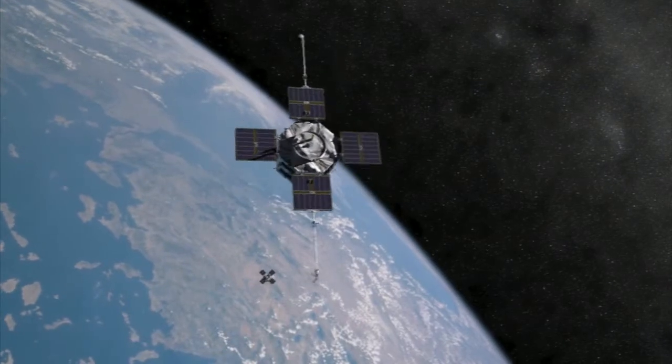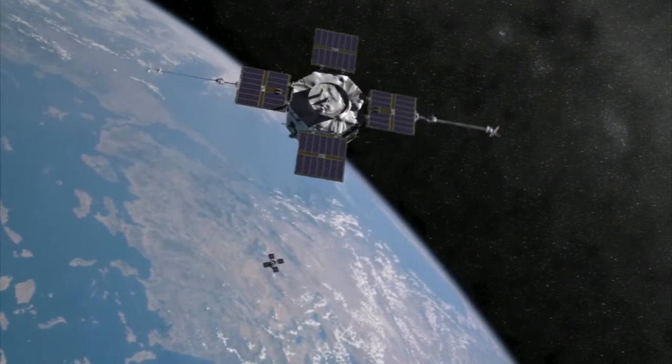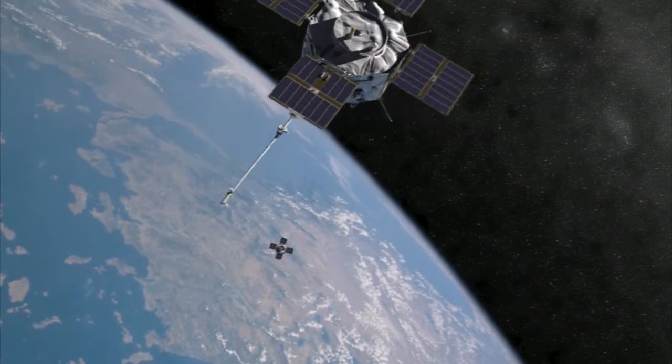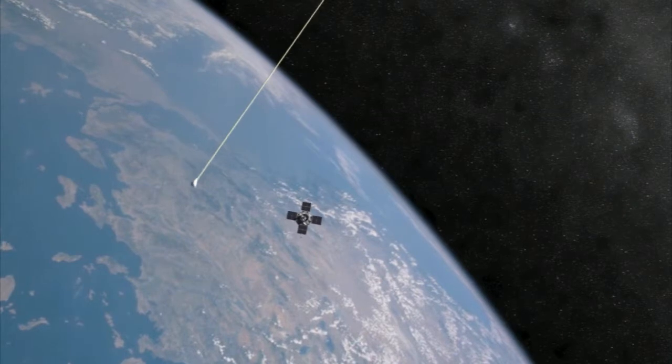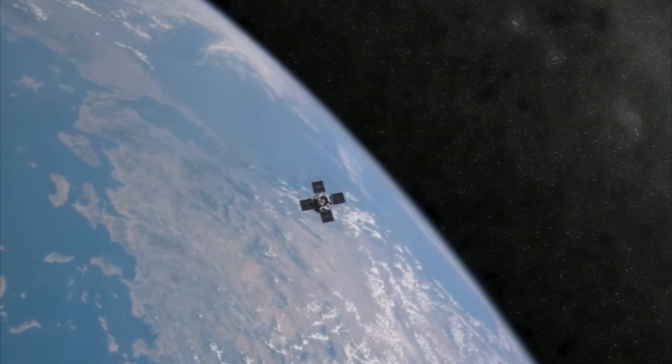The mission starts with a 60-day commissioning period so the team can check the probe's health and activate the instruments to ensure they are working properly. It's also when the team will extend the instrument booms away from the spacecraft.